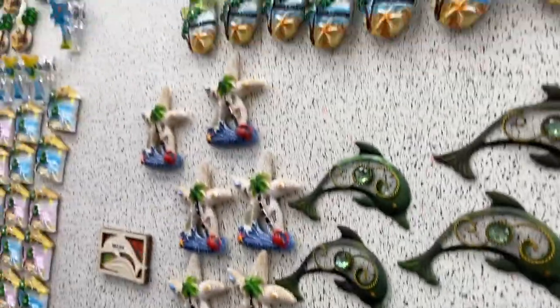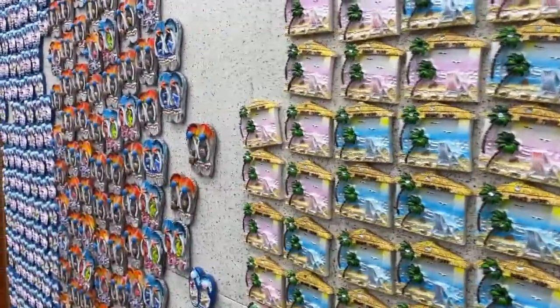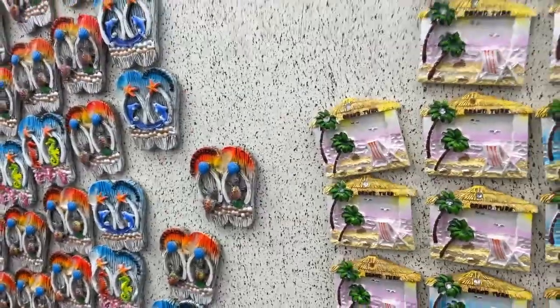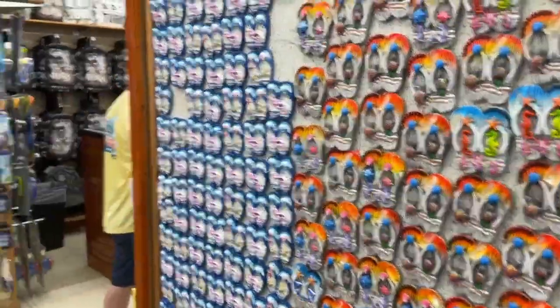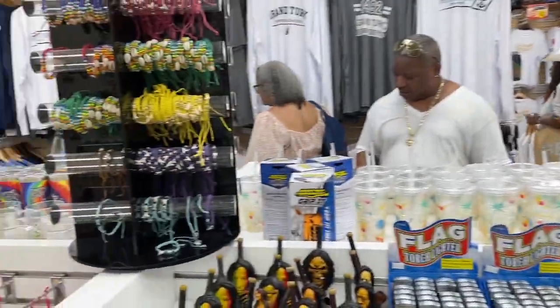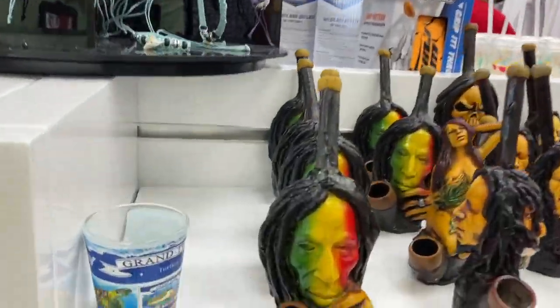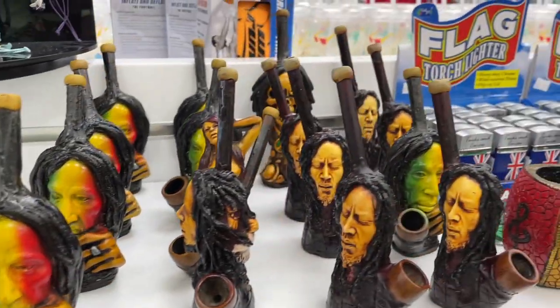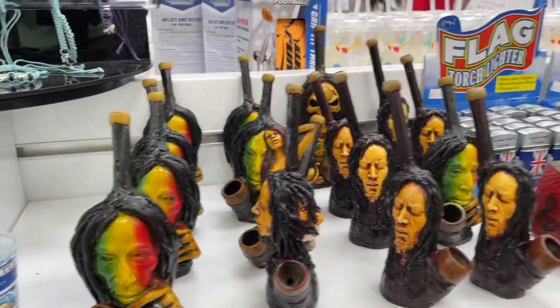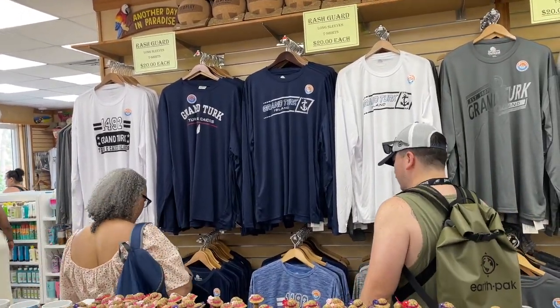Okay. Refrigerator magnets, very popular souvenirs. Lots to choose from. Oh wow, check that out. Yep, a pipe. I think Tiff found something over there. Long sleeve shirts are $20.